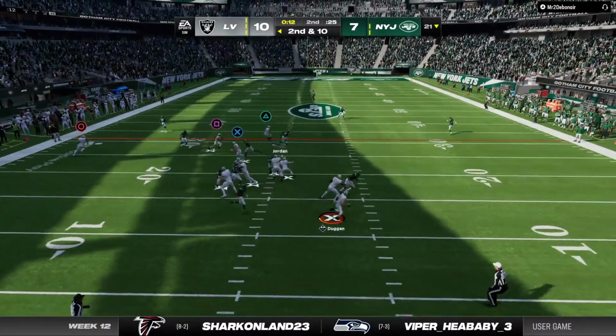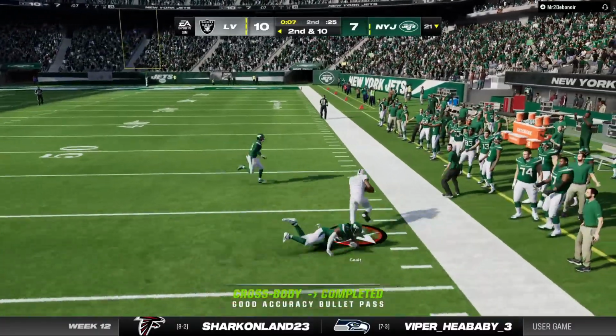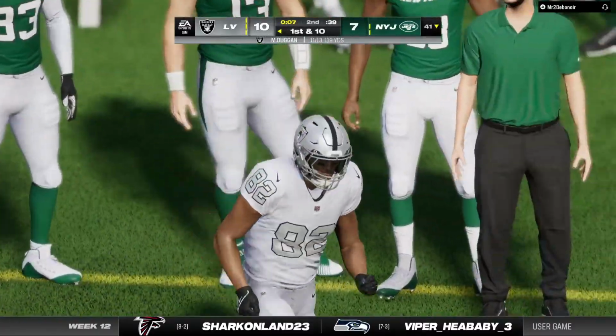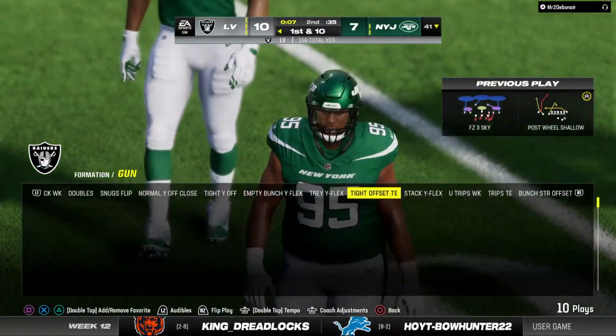To throw again on 2nd down. Duggan escaping the pressure right. And he comes back with one complete. And past the 40 before he's out of bounds. That one good for 20 on the catch and run.